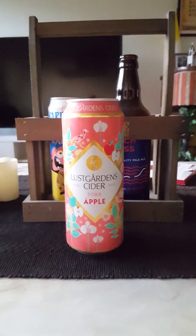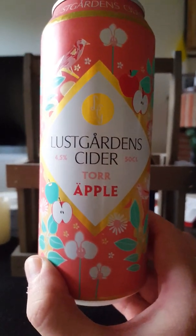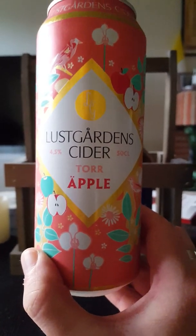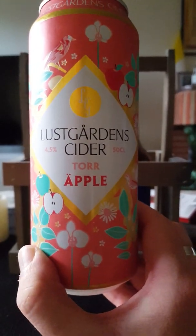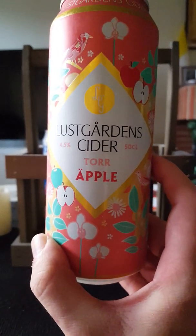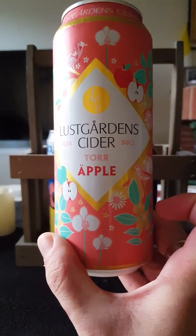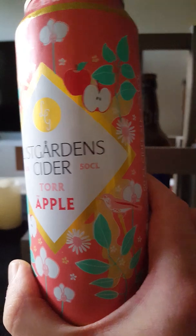Once again, we are taking a look at a cider which one could describe as a supermarket cider, basically. So it's not a craft cider by any means. We're talking about Lustgårdens cider, which is described as a dry apple cider. Torräpple, which means dry apple. Coming in at 4.5% ABV in a 500ml can.